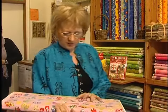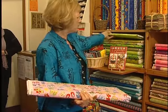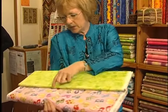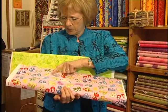I think I want another green, and I'm also going to look for a pink. I think this is a lighter green than the first one that I chose. And that goes nicely with this little pair of shoes here. And then I'm going to look for something to go with these shoes, because I haven't got much blue.